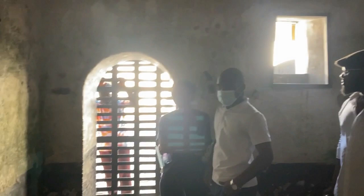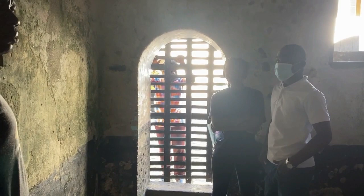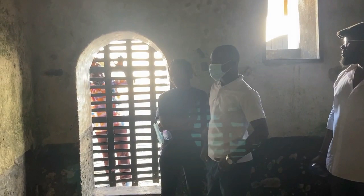This is the European soldier cell, but the stubborn soldiers, some left the castle without permission, others got so drunk, they were arrested and brought here for misbehaving. But in this cell, no one died. There was fresh air all over the place. Nobody died here. Now we are going to check the other cell too, but don't forget, I'll keep with them some few seconds before I join you. Let's enter.